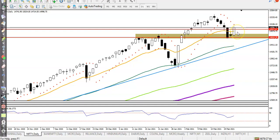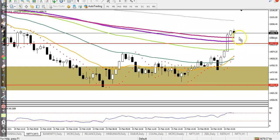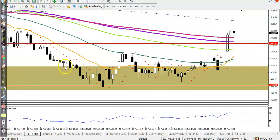a correction and it will close between 14,930 to 14,654. All right, and most of the people are thinking, hey, can I go for buy now? So in that case we need a pullback. Price just created a new high somewhere there, a higher high, and we are expecting that price will give a correction to this level. It is most important for us.